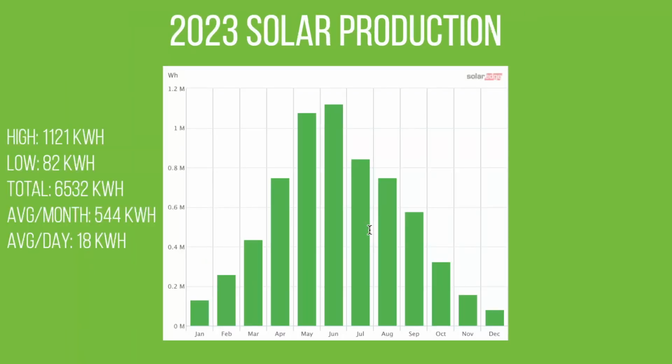So what everyone's interested in, solar production. This is the graph for the solar production on our house throughout the entire year of 2023. As you can see, early in the year, January, February, March, the production's really quite low. And similarly at the end of the year, October, November, December, it's really quite low. But during the middle of the year, we get a huge amount of production. The highest we generated in one month was just over 1100, so 1,121 kilowatt hours, and that was in June this year.